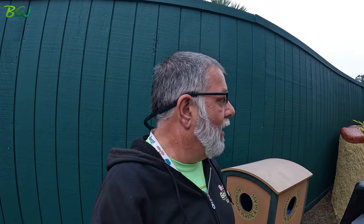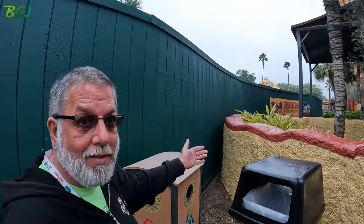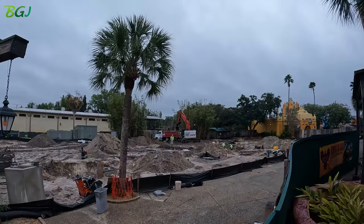Now from the other side of the blockage. Please make sure you are facing completely forward throughout the entire ride. And please do not attempt to switch while the ride is still moving.